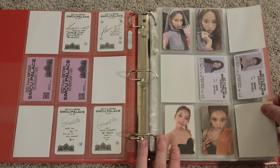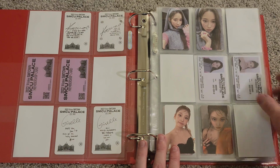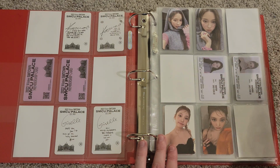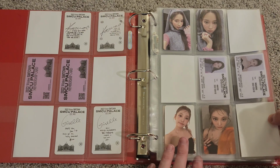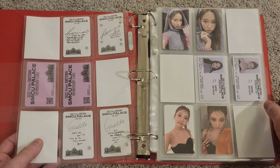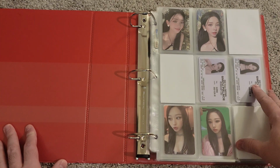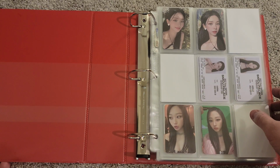That's another collection that will be going slowly but steady as far as I'm concerned, just because the cards are super rare, they're really expensive, and so it's probably going to go pretty slow. But that's everything that we have for aespa. So nice debut of the new binder today. Like I said, just aespa and Got the Beat in here for now.